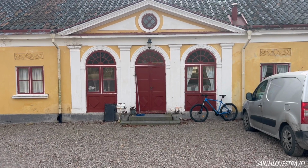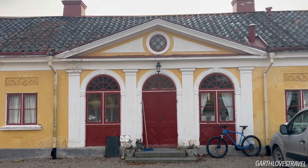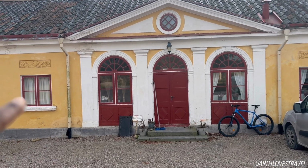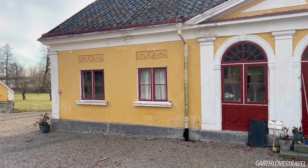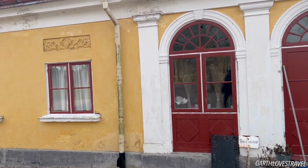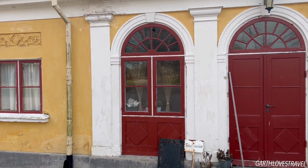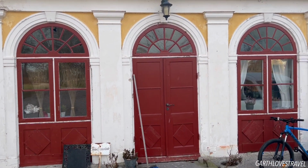Look at this one here. I just love the front area of this building. And look at that, the little circle on the top. Look at those windows. I'm just going to get a little bit closer. And again, I love that weathered look on that yellow paint. It is just so absolutely beautiful. Look at that, guys. Look at the top half over there and then the bottom. And look at this door.